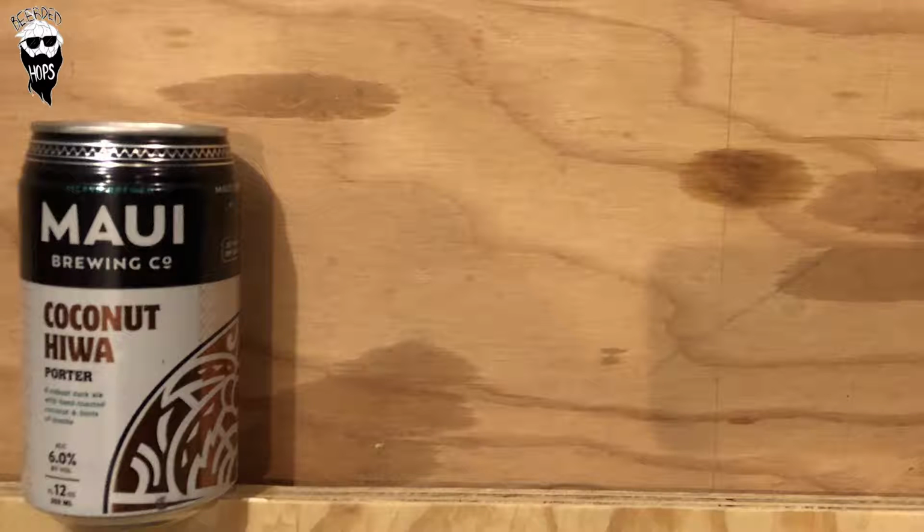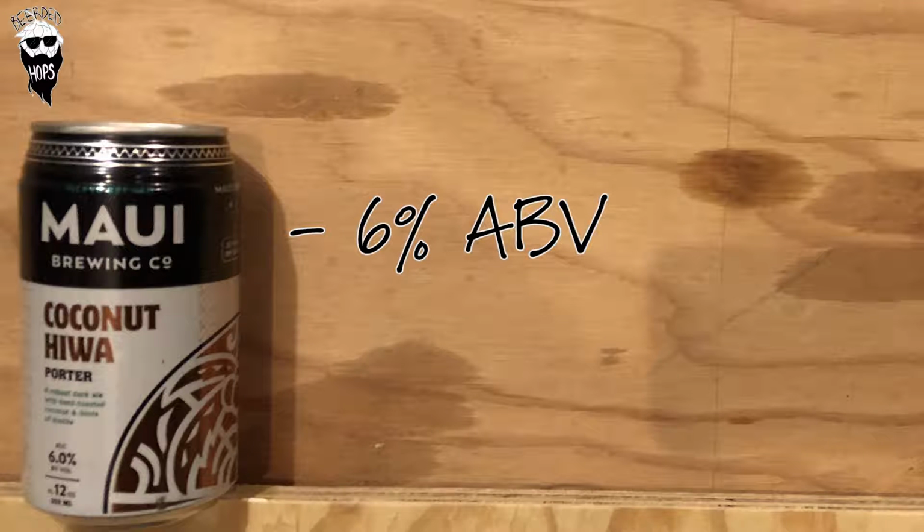We are doing Maui Brewing Company's Coconut Hiwa Porter. This is a robust dark ale with hand-toasted coconut and hints of mocha. This is a 6% ABV beer, 30 IBUs. I think this one's going to be quite different from any other porter that I've had. So trying to stick with the morning beer theme with coffee stouts, porters, chocolate stouts, chocolate porters. I think this will probably be a good one.